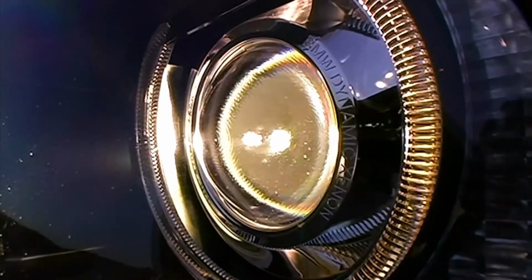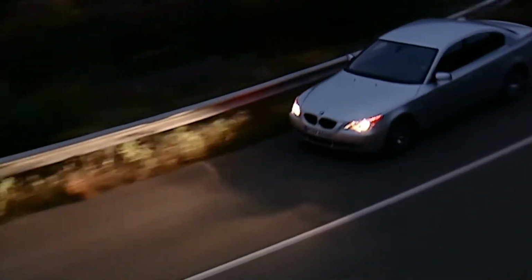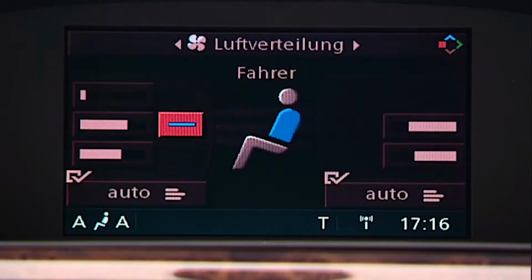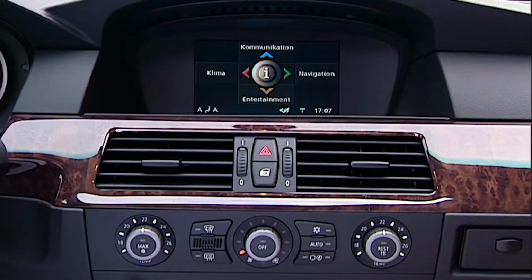Other highlights included the adaptive headlights with up to 90% better illumination on bends and the iDrive. The iDrive was familiar from the 7 Series, and we transferred it to the 5 Series. The added convenience of this control system gave us such an advantage over our competitors that we decided to incorporate it in the next series down.